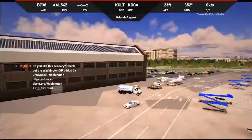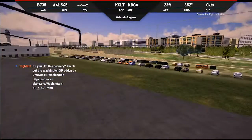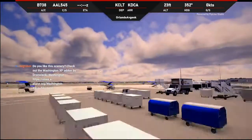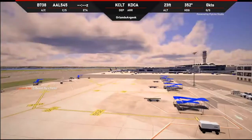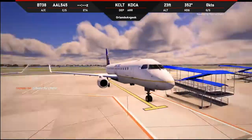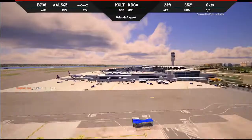So over here looks like we got a United little maintenance area. Some nice cars. Over here, is this a maintenance area? Oh no, this is a whole other little terminal almost. I've never gotten to actually. Oh wait, no, I have.